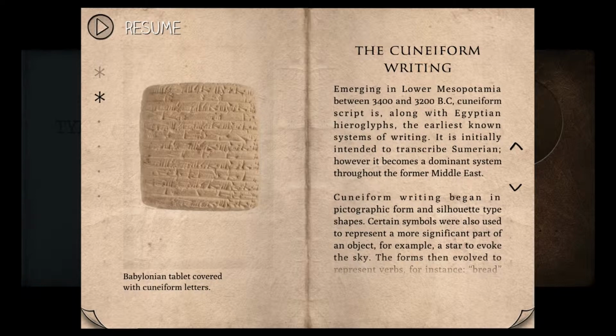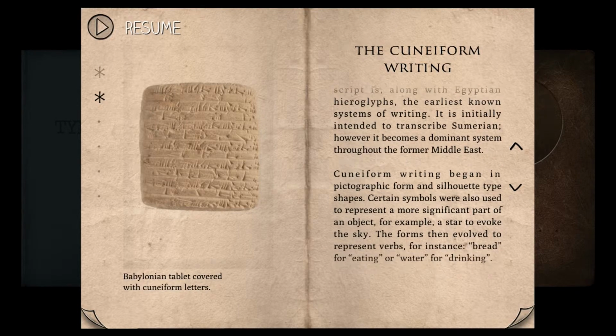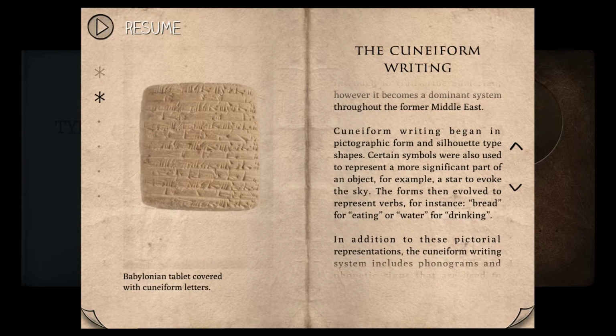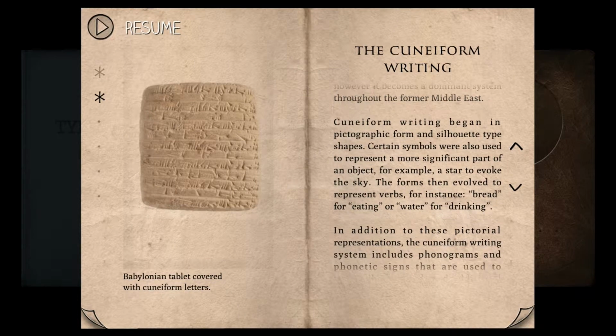Cuneiform. Emerging in Lower Mesopotamia between 3400 and 3200 BC, cuneiform script is, along with Egyptian hieroglyphs, the earliest known system of writing, and is initially intended to transcribe Sumerian, however it becomes the dominant system throughout the former Middle East. Cuneiform writing began in pictographic form and silhouette-type shapes. Certain symbols were also used to represent a more significant part of an object. For example, a star to evoke the sky. The forms then evolved to represent verbs, for instance, bread for eating or water for drinking.